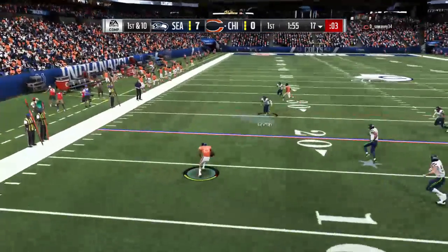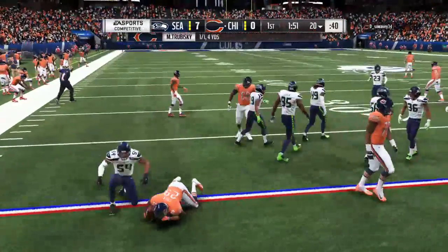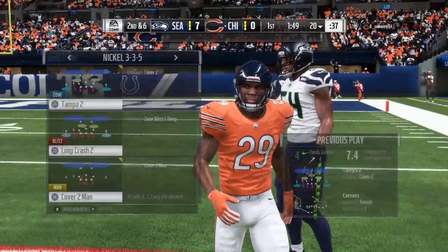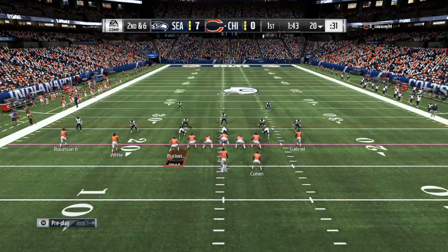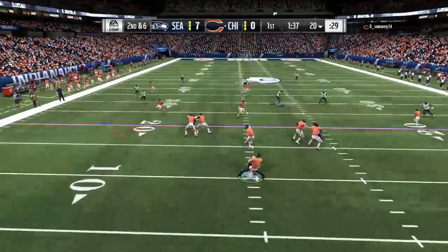From the shotgun is Trubisky. He'll leave it for Cohen, complete. And they're able to bring him down at the 20. It'll be a gain of 4. And it's a second down. Brandon, to me, what's important right here on this drive is for them to get at least 2 first downs. They've got to give their defense a chance to settle down, catch their breath a little bit after they give up a touchdown on the opening drive.